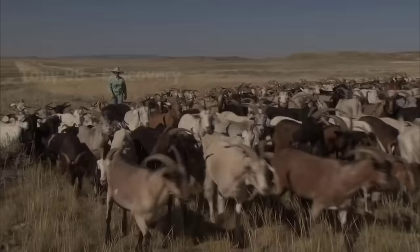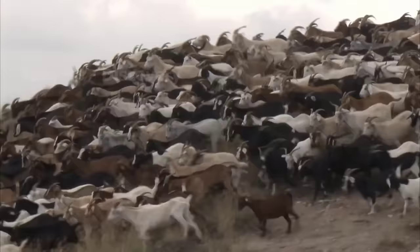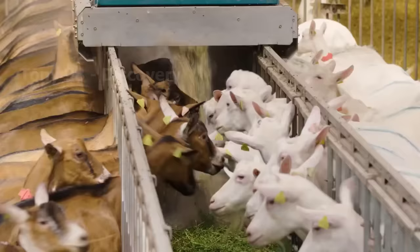Hello, my friends. Today, we are going to several goat farms in the United States to see how the process of raising millions of goats works. As of September 2022, there are about 2.65 million goats in the United States. They are concentrated mainly in states such as Tennessee, Texas, California, and Georgia.